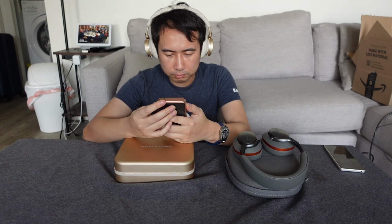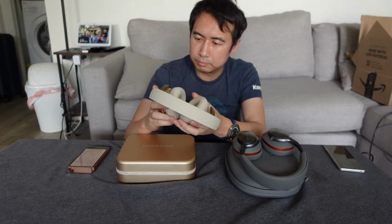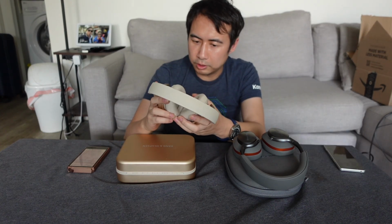These earphones are not as sensitive. I mean, these headphones are not as sensitive. I gotta turn up the volume on these more. Okay, so I kind of get what these headphones are like now.